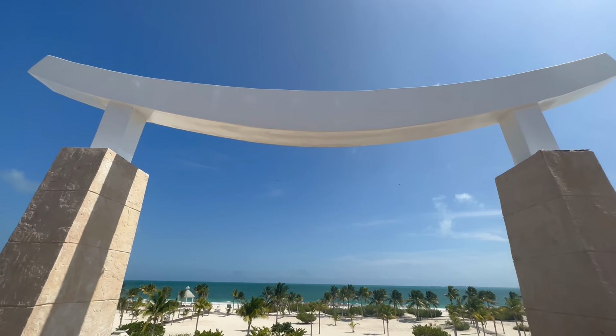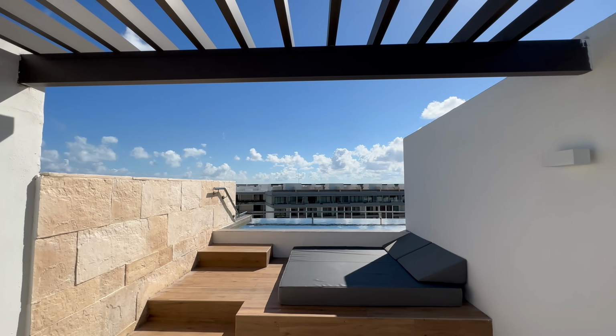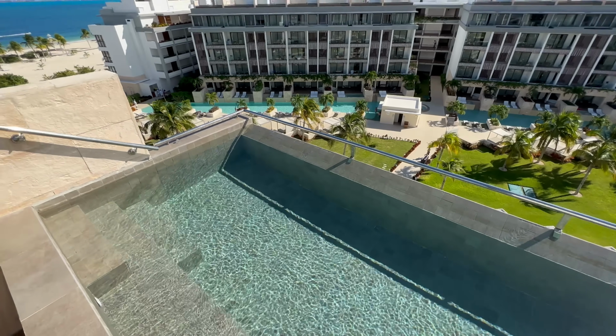Boom. I'm coming right down the barrel at you today. I am leaving Majestic Elegance Cancun. This is probably the nicest all-inclusive hotel room I've had on the channel thus far. The rooftop infinity pool was a showstopper. I quite enjoyed my time up there.